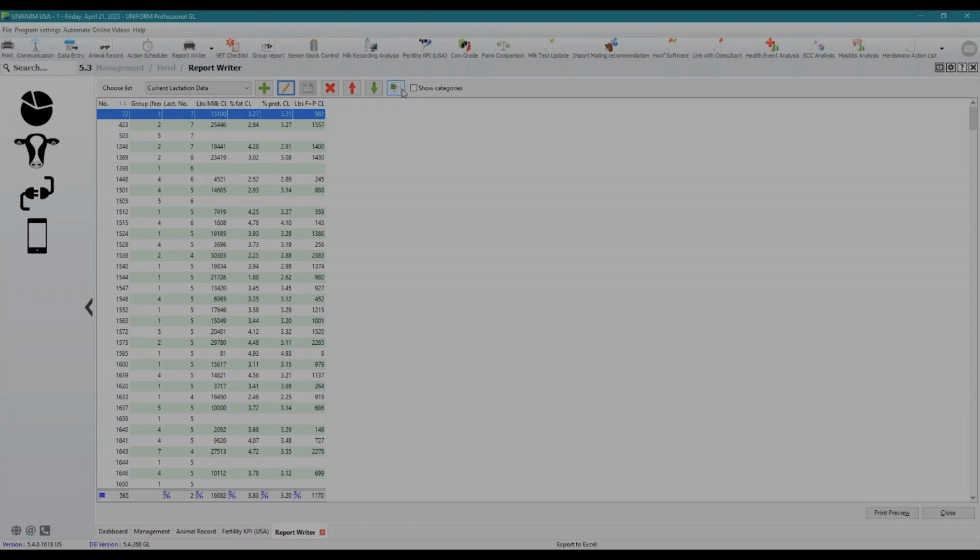Is there a way to enter your own milk weights if you self-test? Yes, there is. You can manually add your milk information in the data entry screen from the app or from an animal record. So all of that is possible. Good, thank you.